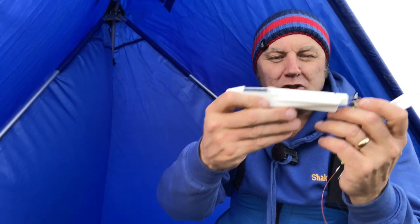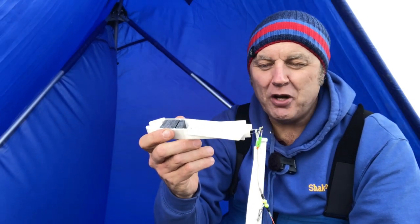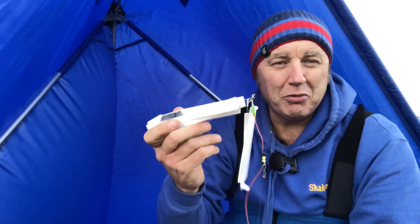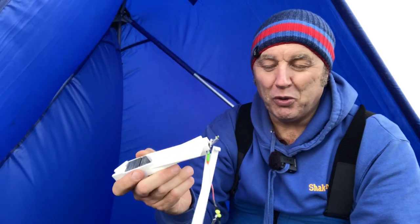And then for retrieval, you just quickly wind it up and up she pops and up and over. It's really good for getting out of snaggy areas quick. It goes up and over, up onto the surface pretty quick once you get it going. Downside is they're around about five or six quid a go. And when you lose them, it is a pain because you don't want to lose it. And if I can retrieve it, I will.